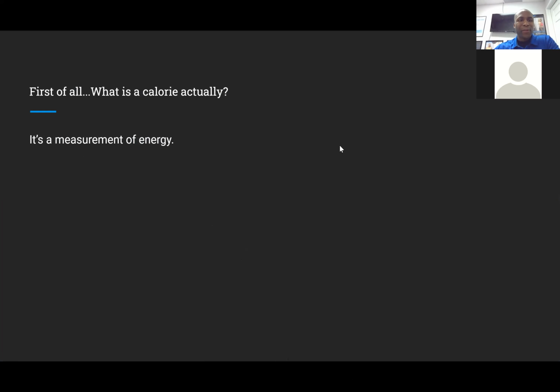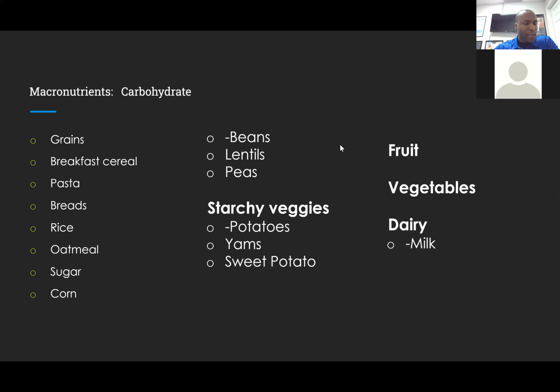So we have our carbohydrates. Our carbohydrates typically are going to be your grains, your bread, your cereal, fruits, vegetables. All those are going to be carbs. You'll notice that dairy shows up in the carbs, the proteins, and in the fats, because dairy does have quite a bit of, specifically milk has quite a bit of carbohydrates tied to it, but it also has some fat, and it does have complete protein.